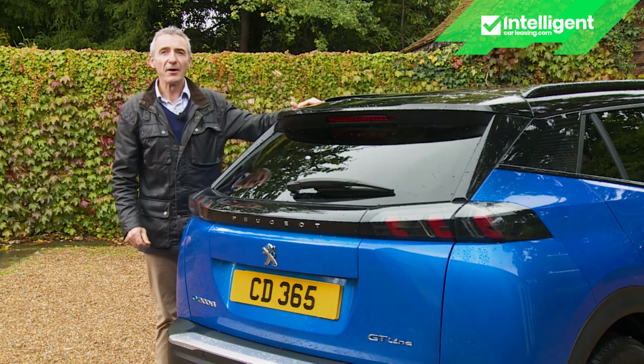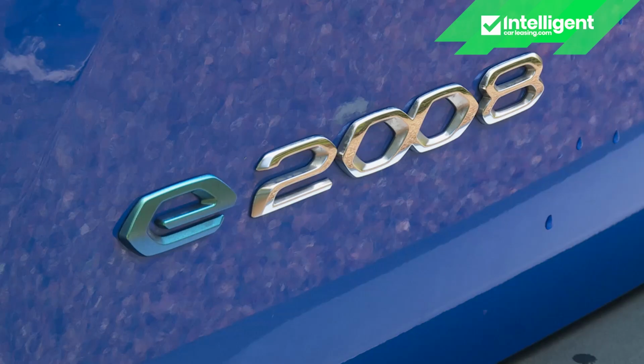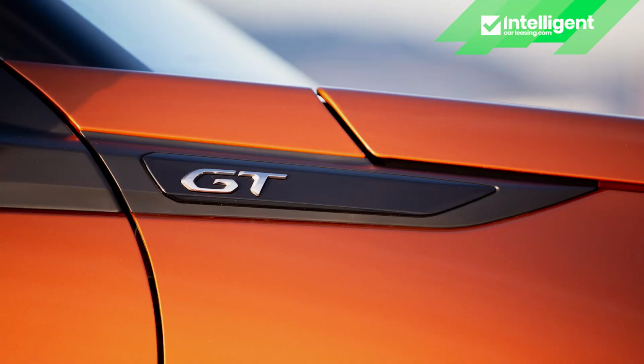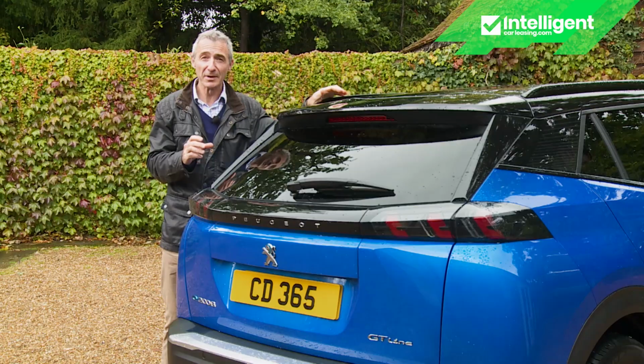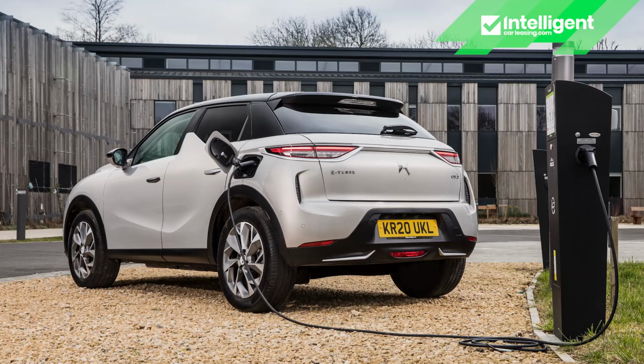Finally, a quick word about the value proposition of this battery-powered E2008. We mentioned earlier that pricing for this zero-emissions variant started from around £29,000 and it runs right up to just over £35,000 for the top-spec GT variant. That's about the same amount as you'd pay for this Peugeot's two identically engineered PSA Group cousins, the Vauxhall Mokka E and the DS3 Crossback E-Tense.